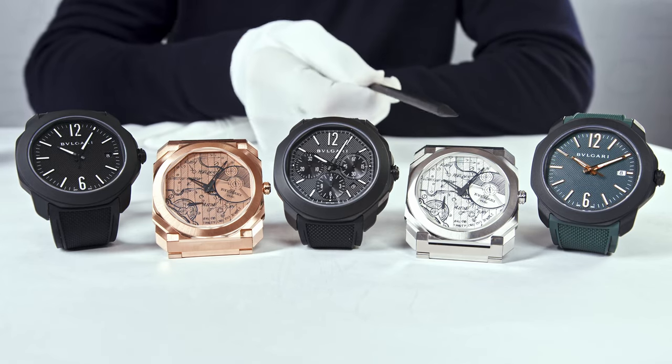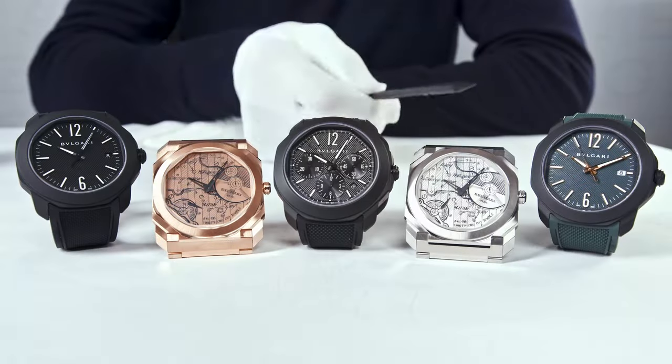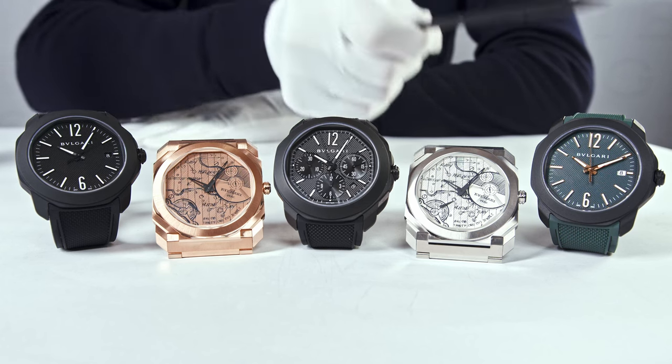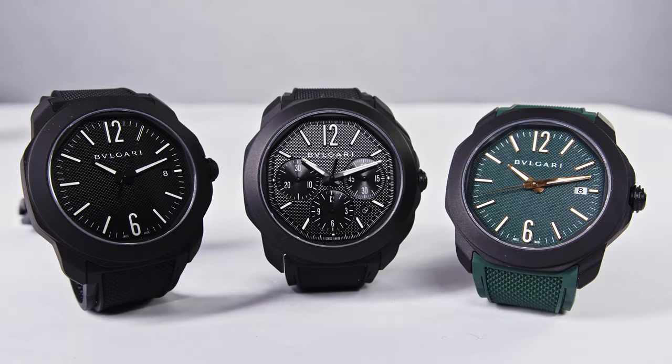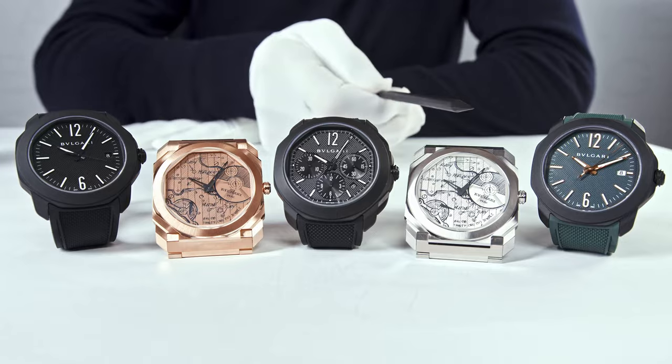You probably remember they did that before on the Octo Finissimo. These are two Octo Finissimo. This is Octo Roma, by the way. I didn't say it. Octo Roma, automatic. And here we are in the Octo Finissimo, but still the Octo collection. And to celebrate the 140th anniversary, we do have the sketch.